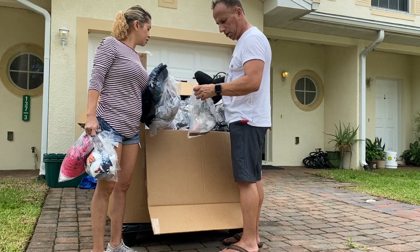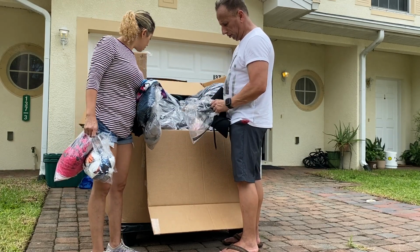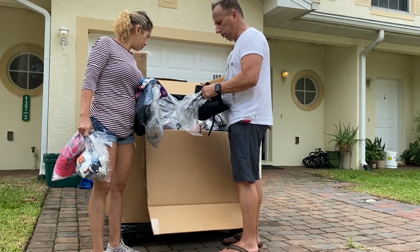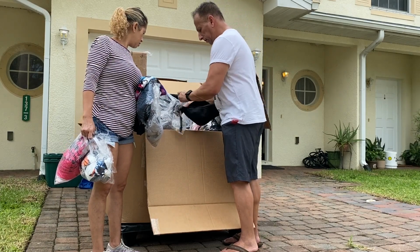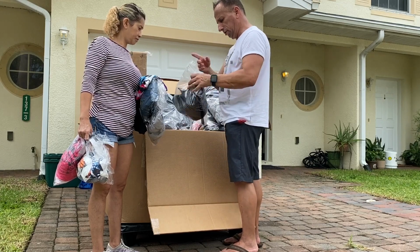Don't put it. No, we might need the SKU. Oh, yeah, no, it has to go back in the bag. So we don't know if I can use that SKU, if I can scan that to help us get the picture, or that's the way it was.